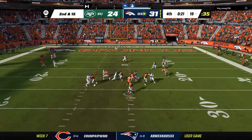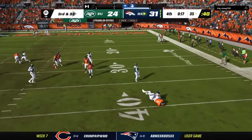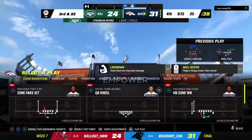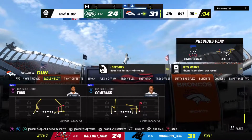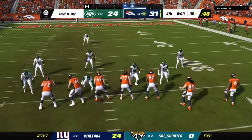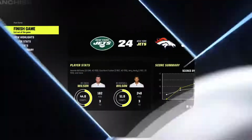Oh, Wilson going to throw. Flushed to his right. And he can't get a throw away. He's taken down. John Franklin Myers, the one in there to drop him. What a ball game this was.